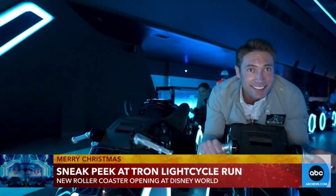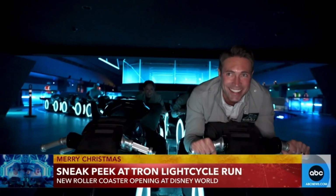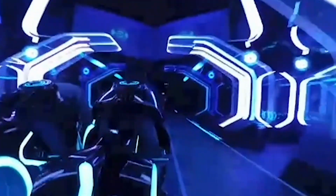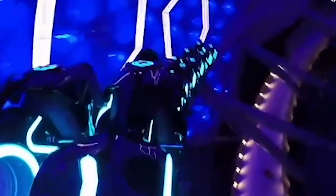Now let's talk about trains. It will have 7 trains with 7 cars. Riders are arranged 2 across in a single row for a total of 14 riders per train. There is 0 inversion, so if you don't like going upside down, this is a coaster for you. And the capacity is 1,680 riders per hour.